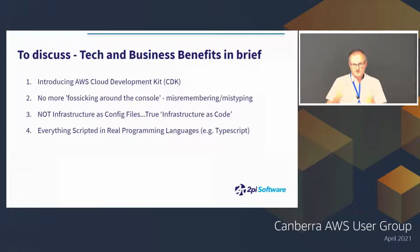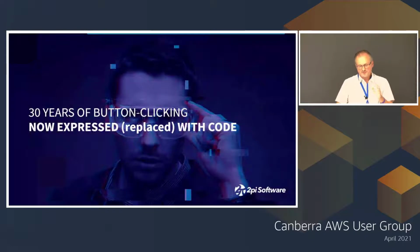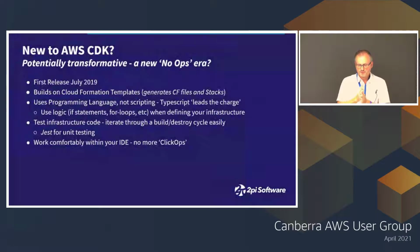And we call it infrastructure as code, or true infrastructure as code, as opposed to infrastructure as config files, which is the precursor CloudFormation templates. And we're using a powerful programming language, TypeScript, which is really great. So, the death of the console looms, arguably. We'll make mention of that later. So it was first released in 2019, and of course, it built on CloudFormation templates and that capability. In fact, it still generates CloudFormation template scripting files.